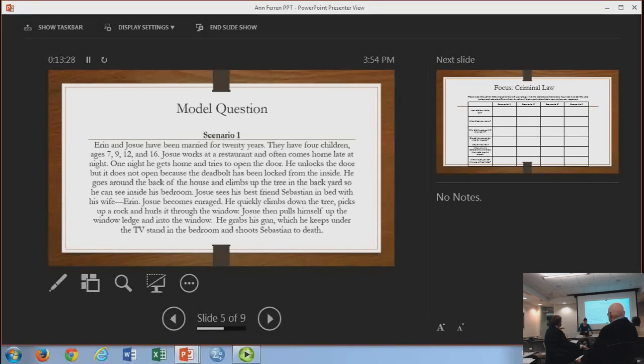On your graphic organizer, the first question is, how did the victim die? Do you want to go through that with your group? You can go ahead and work through all the questions. You can write down the first one, and we'll come back. We're giving you about 5 minutes to work through the questions.